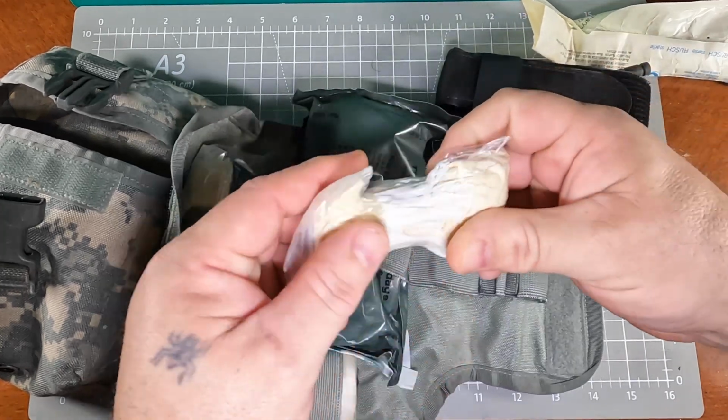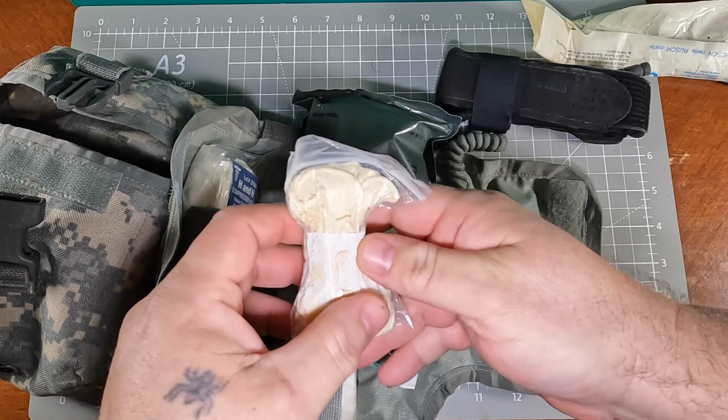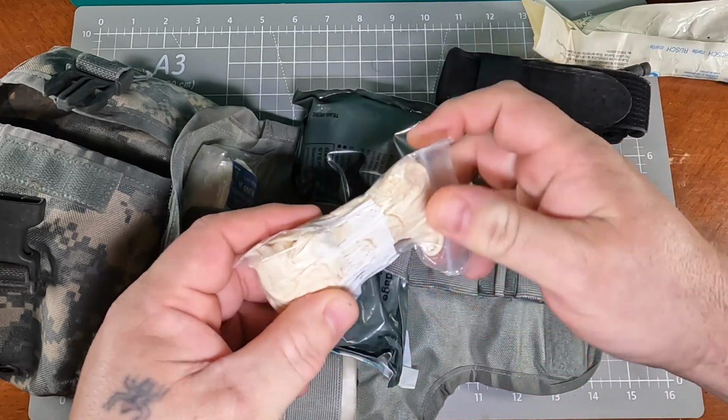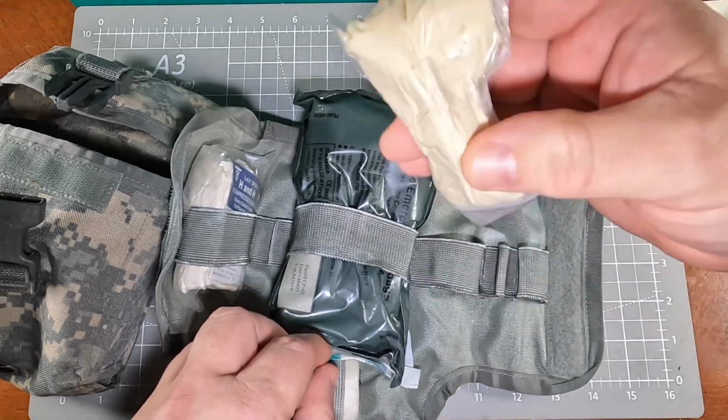Came with a pair of gloves. A lot of times if you're working around blood and stuff like that, you want to make sure you have some gloves on so you don't contaminate yourself and others. Keep a semi-sterile area even though you're going to be out in the middle of nowhere, the desert combat stuff.